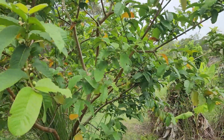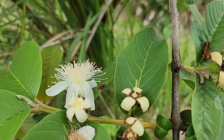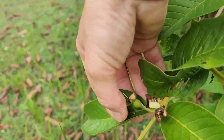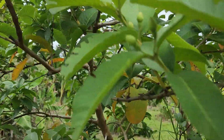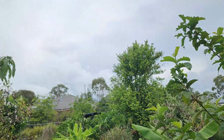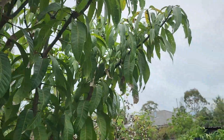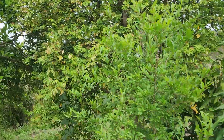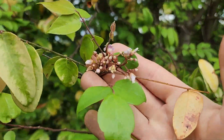And moving on, my Hawaiian guava, covered in beautiful flowers, and already some fruitlets. And we have some young mangoes. We will see if the tree will keep them. Nothing on the star fruit yet. I haven't noticed any fruitlets. I do have flowers, but so far no fruit yet. But you never know with star fruit, it sometimes goes very quickly.